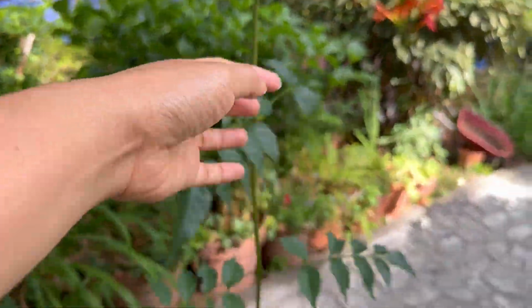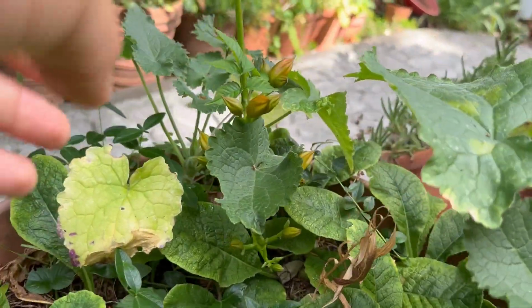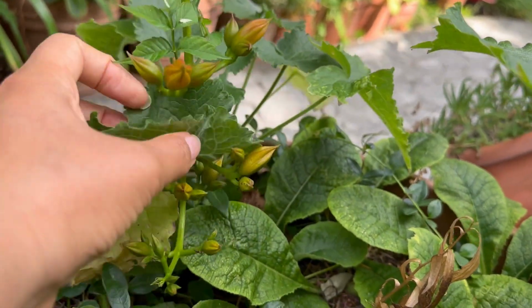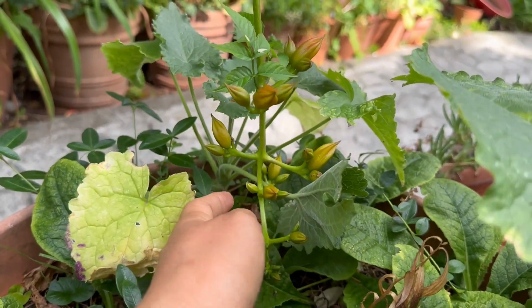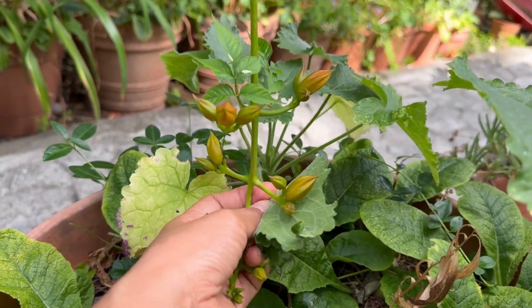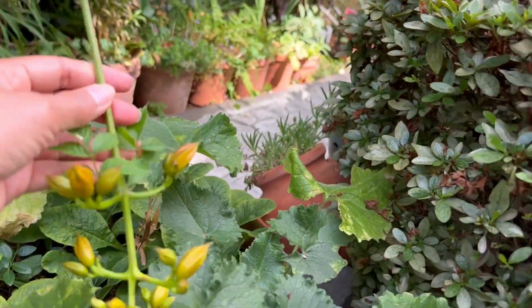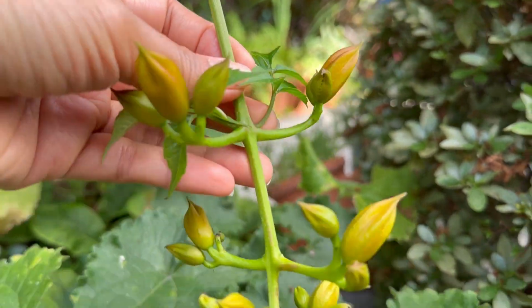Because they have long vines, this is a trumpet vine, and as you can see, it goes all the way here, and at the very tip of it, they have flowers. This one is actually attached to one of these plants in the pot. So let me just give you an idea of how long this vine can get. Here's the very tip, and they have a lot of flower buds, as you can see.